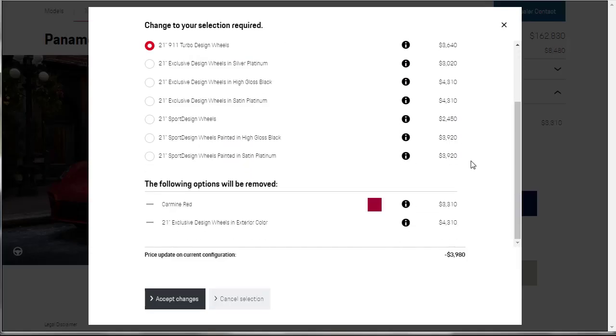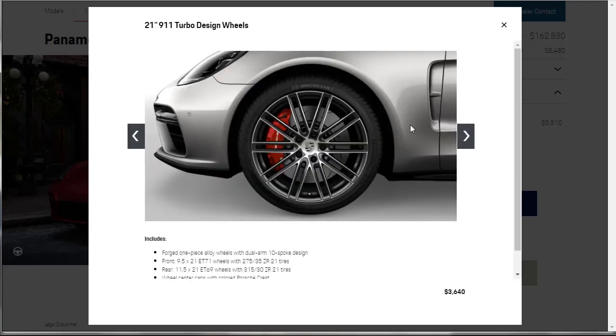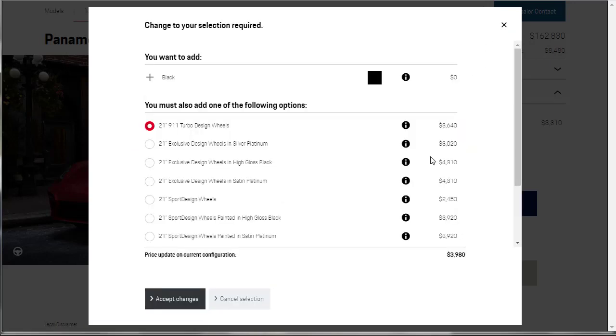So it's given us several options of what wheels we want to do. I can't remember what each wheel looks like off the bat. I guess they'd show us here. Yeah, they do. They show us right here with the 21-inch Porsche 911 Turbo design wheel. That's the standard wheel because that was the default wheel it was going to give us, I think. Let's accept those changes and start with that wheel, and then we'll go look at the wheels again really fast.